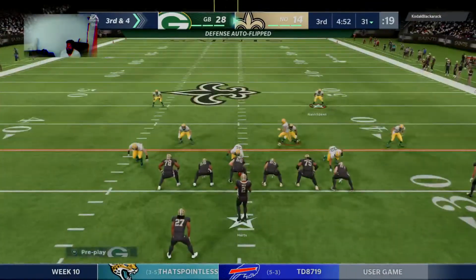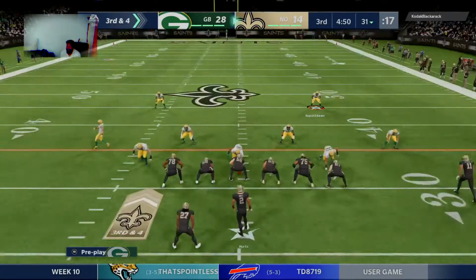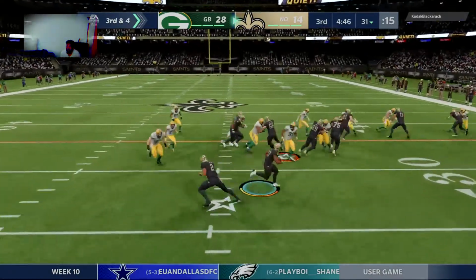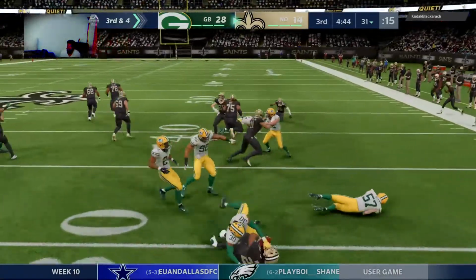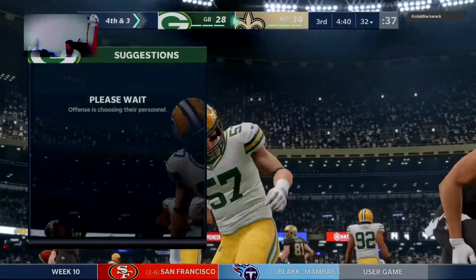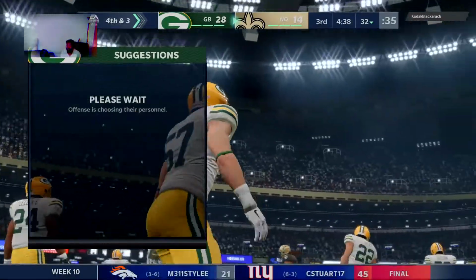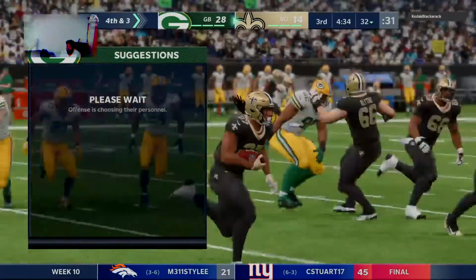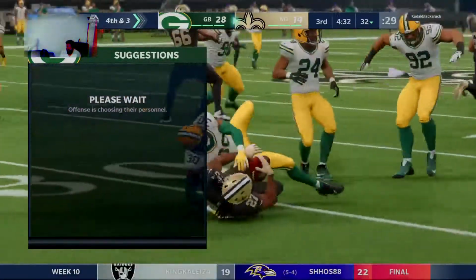This offense in desperate need of a conversion as they come up on third down. Running with Hunt here out of the shotgun. And he won't be close to a first down as he runs into a wall right around the line of scrimmage. No gain on the play there. A nice job defensively. And it likely forces a punt situation on fourth.